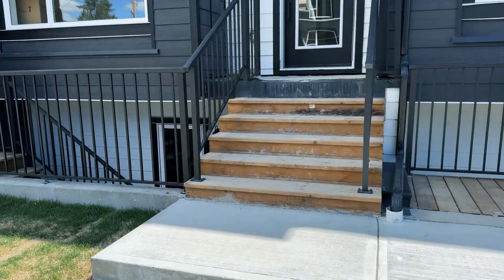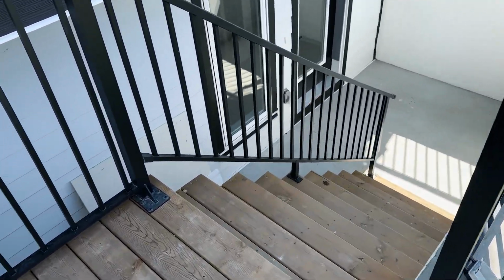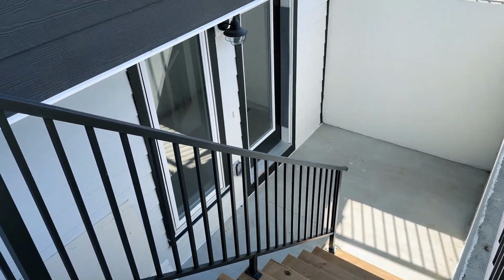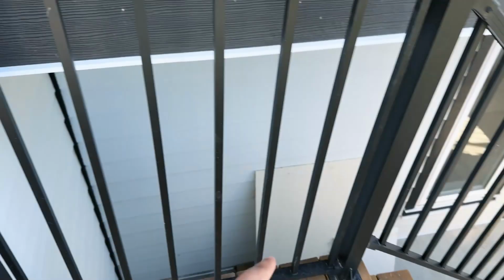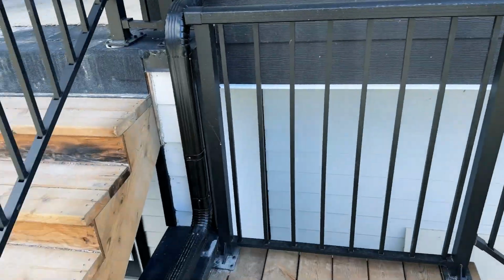The other thing that I really like is the entrance to the basement. This is also quite expensive. They have actually dug down here and have this concrete and then steps just going inside, right? So all 4 have their own access from outside, and even from the inside they have access to the basement, which I'll show you in a minute.